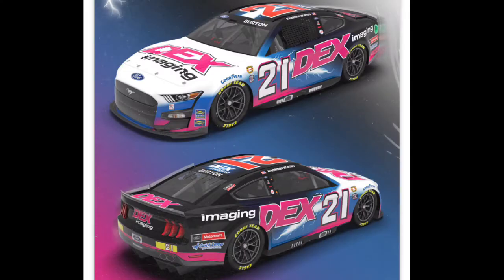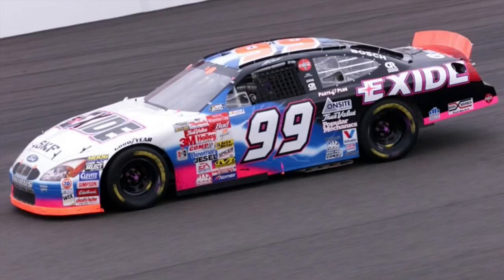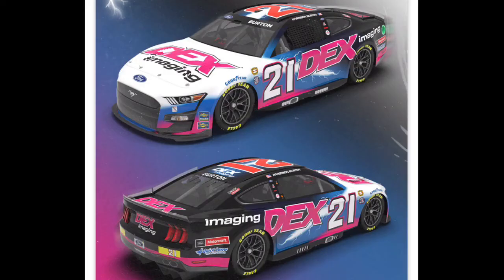Next up, we have Harrison Burton's throwback to his father, Jeff Burton's iconic Exide Batteries Lightning paint scheme. This is a beautiful throwback. I love it. As I said before, I have a soft spot for drivers who throw back to their family members. And just the scheme this is throwing back to alone amplifies the greatness of this throwback. Just nothing more I gotta say.